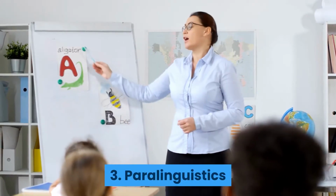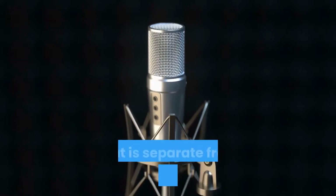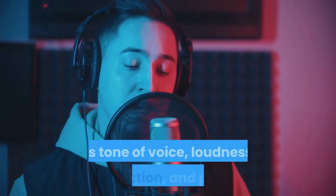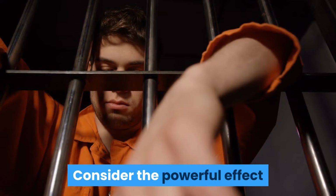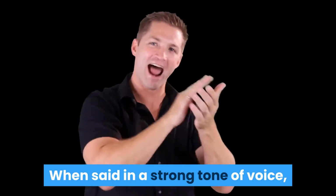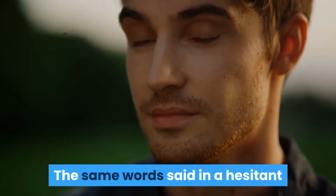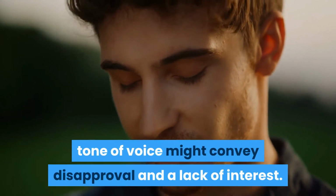3. Paralinguistics. Paralinguistics refers to vocal communication that is separate from actual language. This includes factors such as tone of voice, loudness, inflection, and pitch. Consider the powerful effect that tone of voice can have on the meaning of a sentence. When said in a strong tone of voice, listeners might interpret approval and enthusiasm. The same words said in a hesitant tone of voice might convey disapproval and a lack of interest.